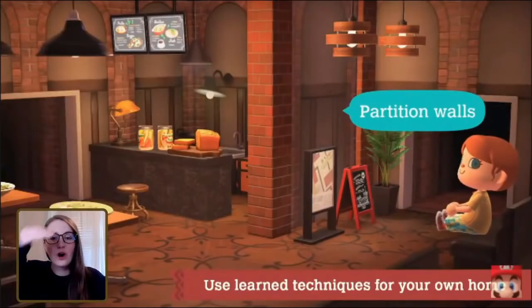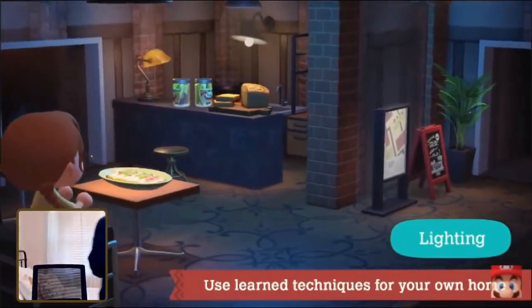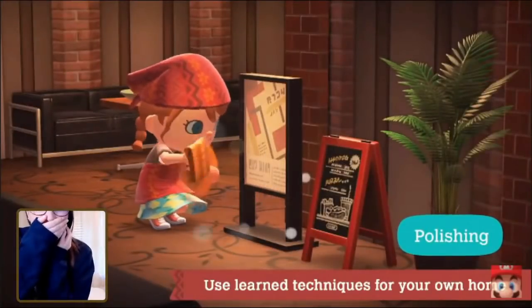Counters. Pillars. Lighting. Soundscapes. Is that hot dogs in a jar? What is that? Furniture to spruce up your home.